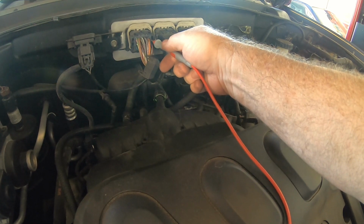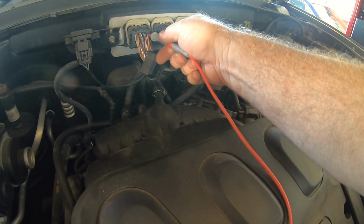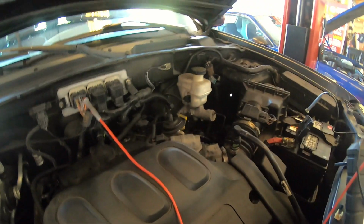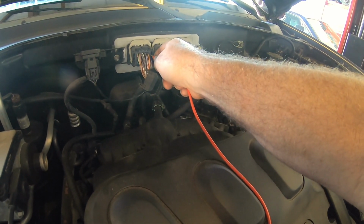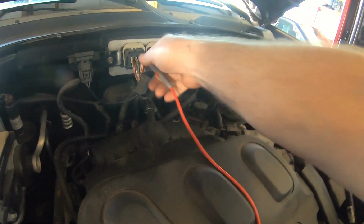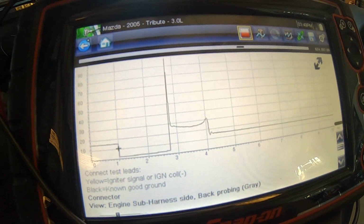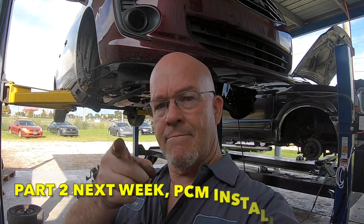I go back over here. We'll try pink and white. I think pink and white was cylinder 5. No. Orange and yellow is 4. I know that one. That's what it's supposed to look like. So I got a dead PCM. Now we see if they want to buy one.